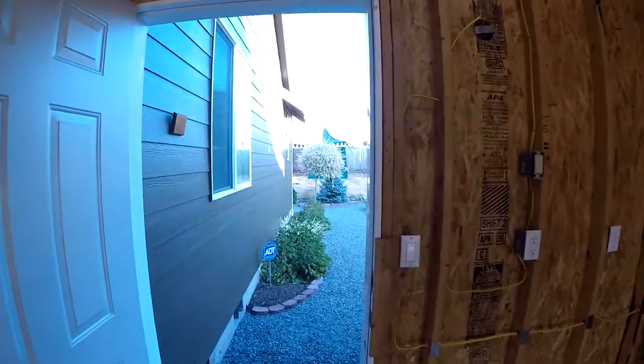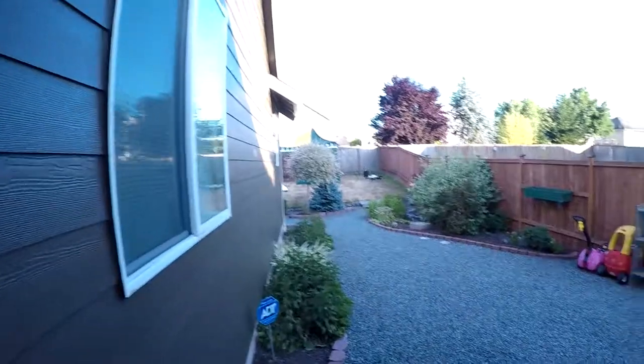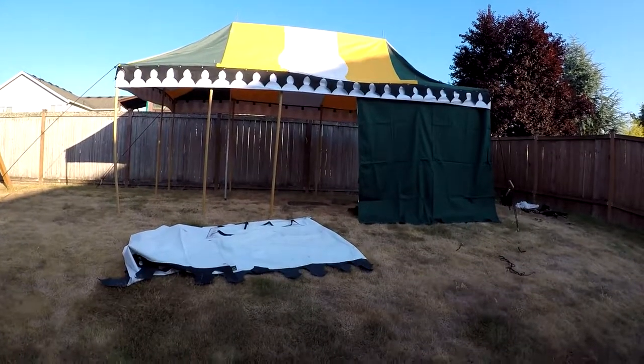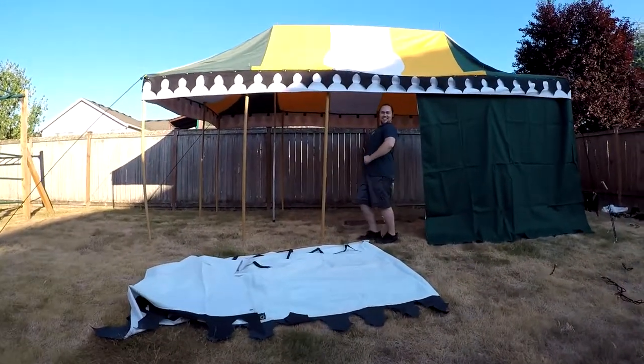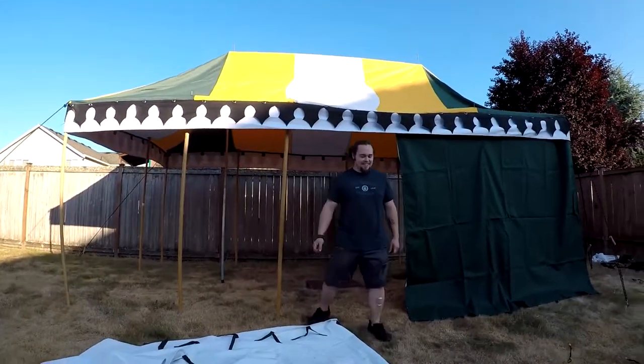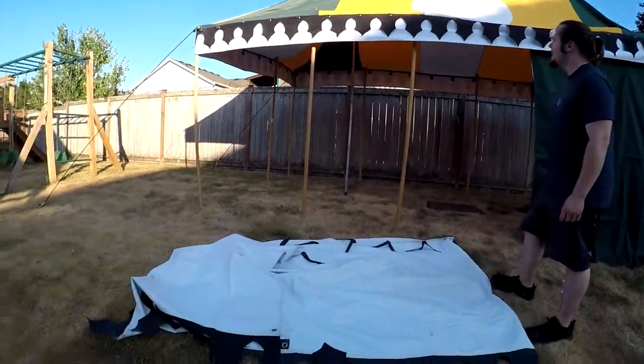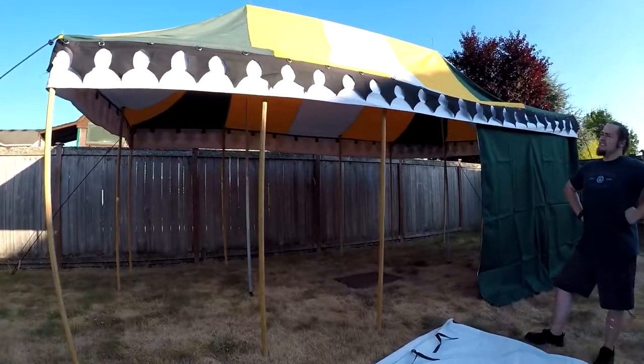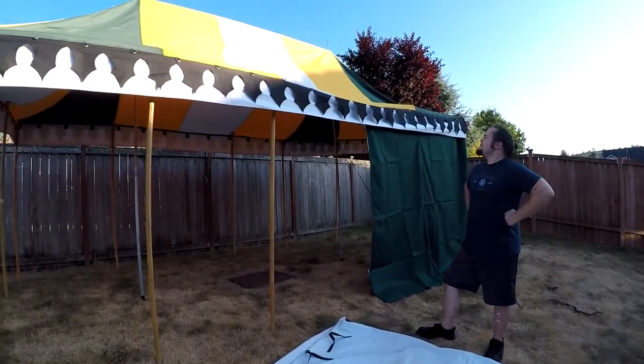Hey, Daniel's starting to set up for the Renaissance Fair. Let's go take a look. Getting ready for the Renaissance Fair. Yeah, looks good. Got a nice tent. A little bit more assembly. Yes, it'll be great.